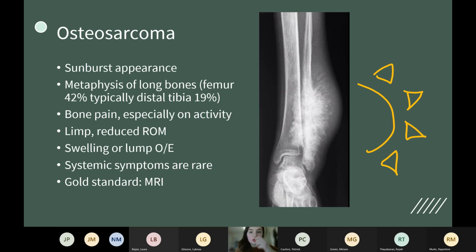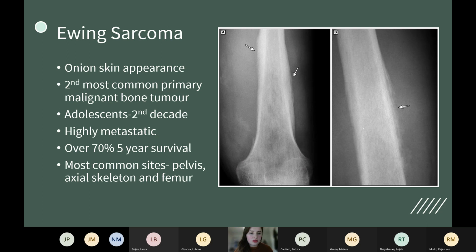With this, excuse my terrible drawing, you're getting this kind of radiation here. I think if you just look at a few photos of this, you'll get it. Typically osteosarcoma is of the long bones, most commonly the femur. It can also be of the arms. And Ewing's we're coming to, which is onion skin appearance. Typically these children will present with bone pain that might wake them up at night, pain on activity, a limp, reduced range of motion, but they're not really going to have the systemic symptoms that would only occur with metastases. Osteosarcoma usually metastasizes a bit late. The gold standard would be an MRI, for any cancer really.